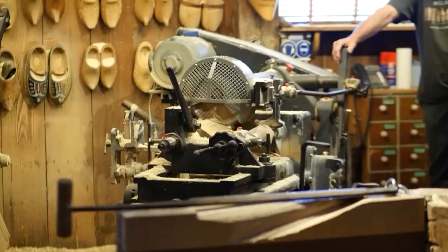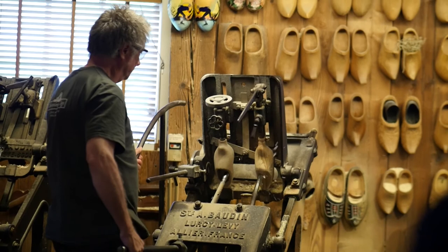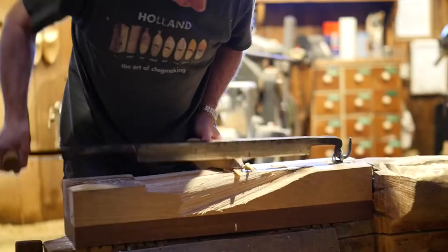My favorite part of the demonstration, besides the mad scientist clogmaker, was the old-timey shoe Xerox machine, in which a finished shoe is placed on one side as a guide and an unfinished block of wood is placed on the other. Last little trim, and voila!